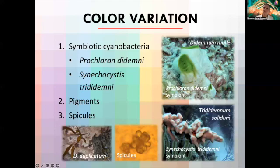But symbionts are not always responsible for the color of the ascidian. Sometimes it's just pigments, different pigments like carotenoids, flavulins, or melanins. Or sometimes it's just due to the presence of spicules, those little calcareous structures that you can see in this picture here, and that will turn parts of the colony, like in this Didymnum duplicatum picture, white. Right? So this white in this case is due to the presence of spicules.